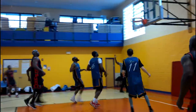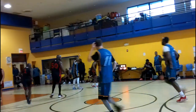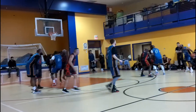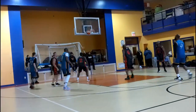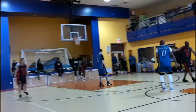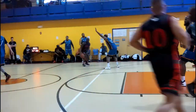T2, this is taking to the house. Why not? Knocks it down. 20-11. LL, look at 5-point joint. Why not? LL matches the three with the knockdown. 23-11.